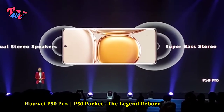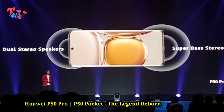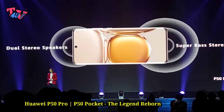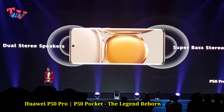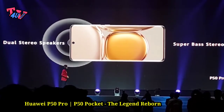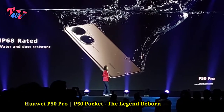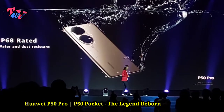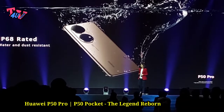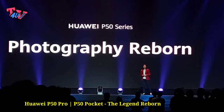And of course, we also continue to maintain the best music listening experience with super bass stereo and dual stereo speakers. Without needless to say or elaborate, we also have IP68 rated water and dust resistance in our Huawei P50 Pro phone. Let me walk you through.